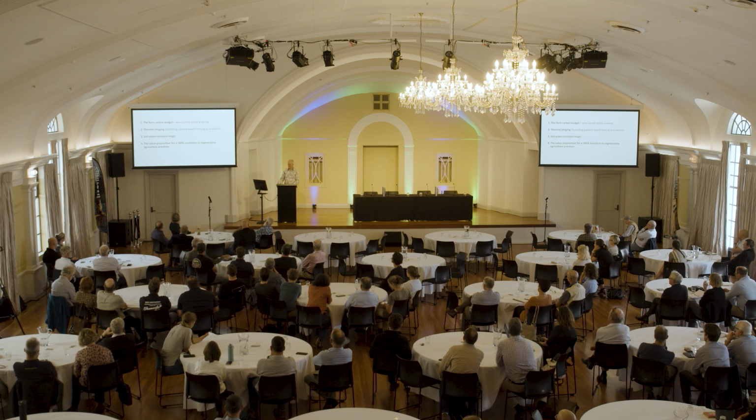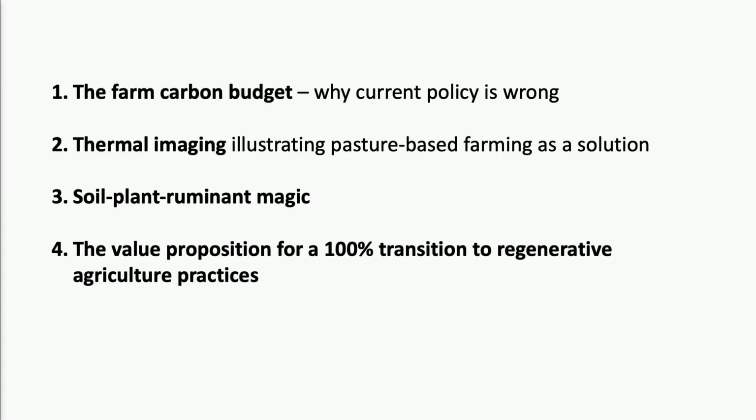Four things I'm going to be talking about today. A little bit about the carbon budget first, following on from Mike's comments there, about thermal imaging, which is sort of proof of concept in some ways of some of the ideas I'm talking about, and then focusing on soil, plant, animal, ruminant magic. And if there's time, the value proposition for 100% transition to regenerative agriculture.